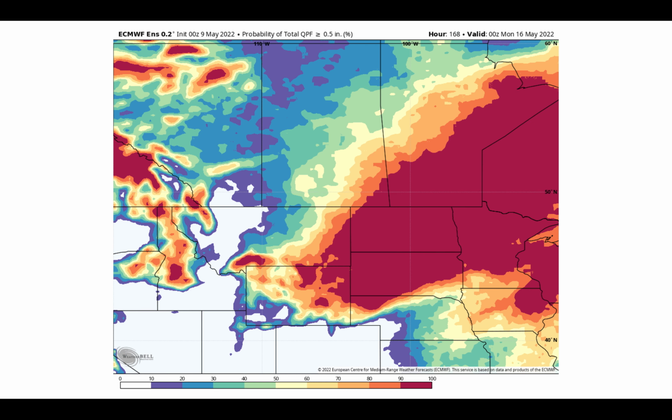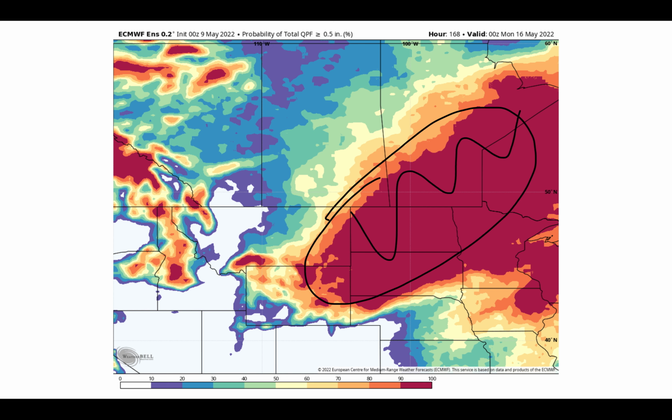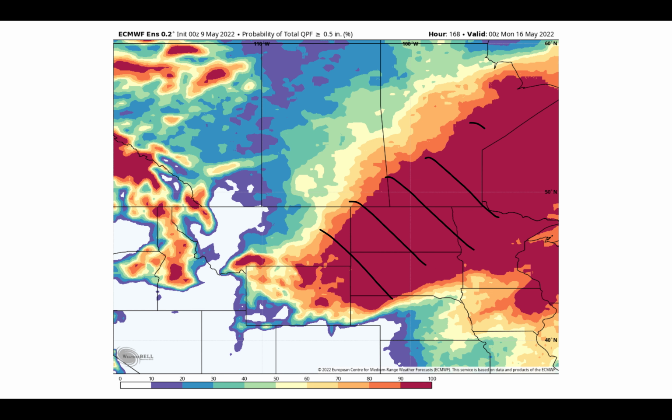Finally, just pulling the ensemble in here, this is the European ensemble forecast, the probability of picking up more than half of an inch of precipitation through the next 7 days. So this takes us through Sunday, May 15th. And of course, a half an inch of precipitation, we're going to exceed that through much of this corridor, but it tells the story between the likely to see heavy precipitation, 2 rounds of that here early this week, and then again at the end of the week.